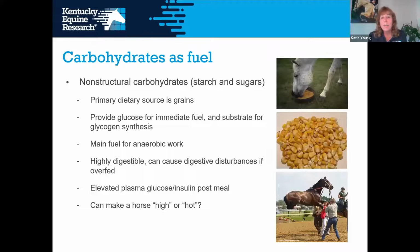So let's first talk about carbs as fuel. As I mentioned, we have non-structural carbs, which are the starches and sugars in the diet, and then we also have the structural carbs, which would be the fibers in the diet. The non-structural carbs are primarily coming from the grains in the horse's diets. Corn, oats, and barley are all pretty darn high in the non-structural, sometimes called soluble, carbs. Oats are about 50% non-structural carbs. Corn can be around 70% non-structural carbs, and barley is kind of in between corn and oats.